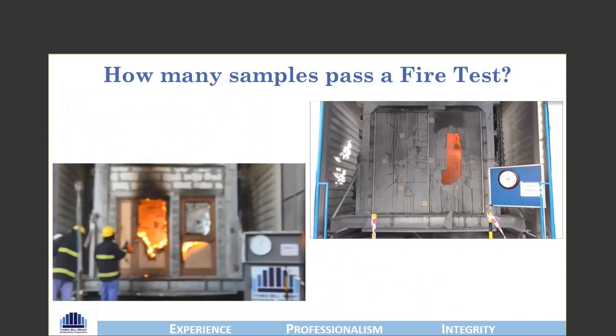Some of you may have noticed the explosion on the video on the right side. The video on the right side does not represent a fire door being tested. It is a video of a partition wall system that exploded fairly badly, unfortunately. And we were lucky that the engineer was unhurt, and the test, of course, failed very, very badly.